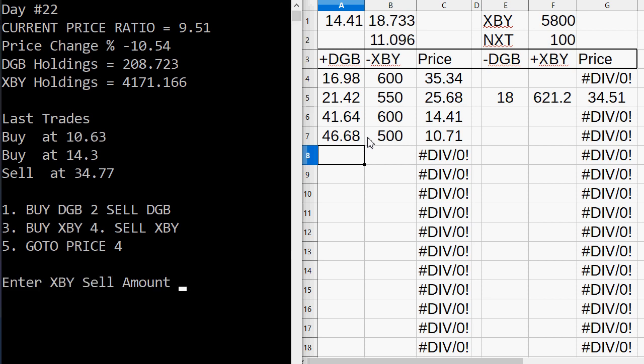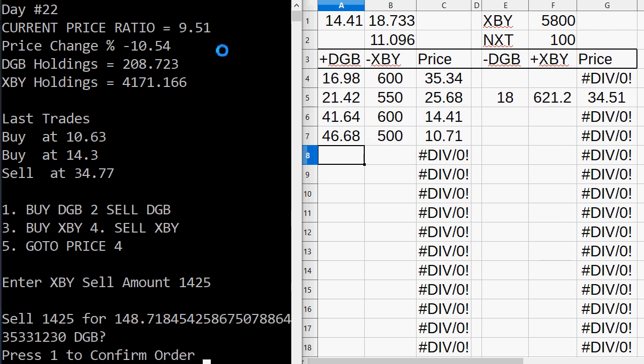So I own 4,171. So at this stage here, I'm probably going to want to liquidate. I mean, I could do half, but I still want to short sell a large amount. So I'm going to think about 14.25. I think that's a good, nice, round, large number. Getting 148.718.